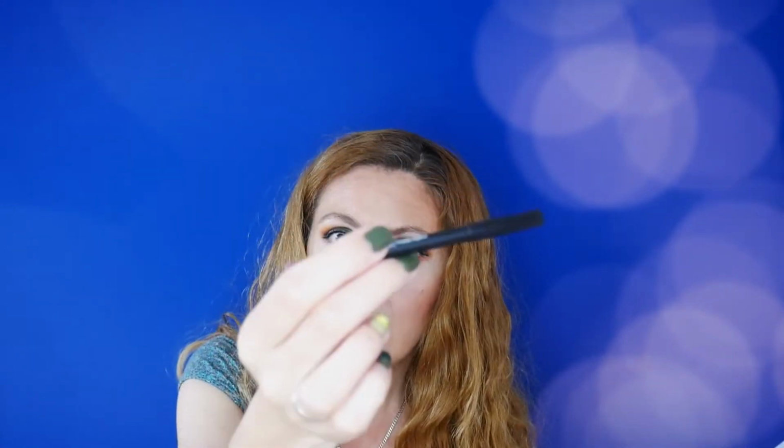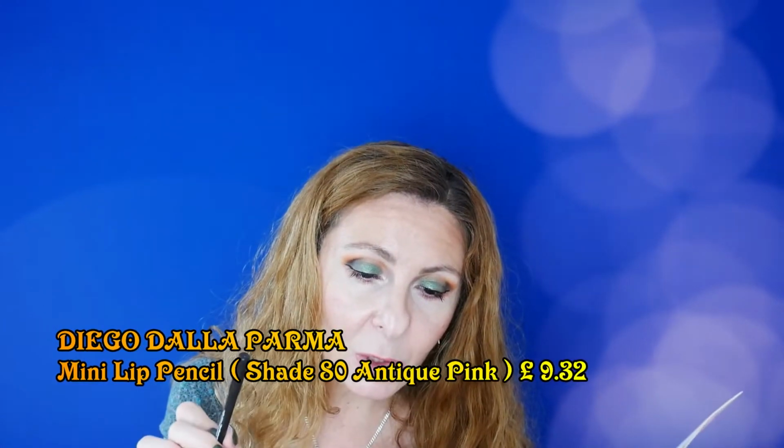The next product, wow, it's a brand that I have seen around in one of my luxury stores here in Czech Republic. They carried this at Douglas, and it's by Diego Dalla Palma, and this is a high-end brand. So, mini lip pencil. I would not say this is a mini by any means. Okay, shade 80, antique pink, worth £9.32. This Diego Dalla Palma lip pencil has a precise tip to really define the lips and a strong color payoff. When blended all over the lips, the matte finish will last for hours.